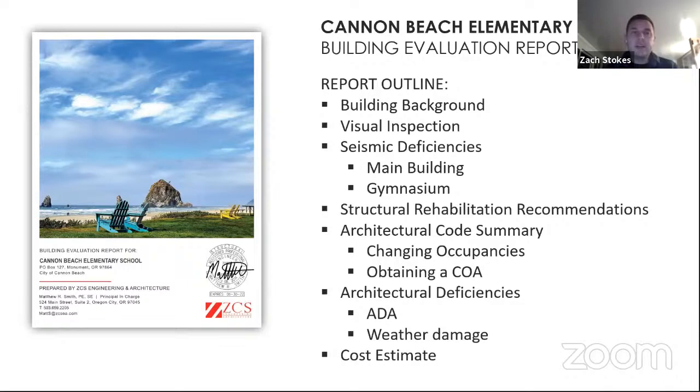So this is not a report that was generated on lots of involvement with the community. It's not a report that had a lot of destructive investigation going into it. We didn't open up holes in the walls. We didn't cut open the roof. We went in and we looked at the structure that we could see, and we had conversations with city staff with respect to what the city's thoughts and goals might be surrounding the building, and developed kind of some starting place for the city to begin this conversation. What could this project look like, and what could the costs associated with it look like?